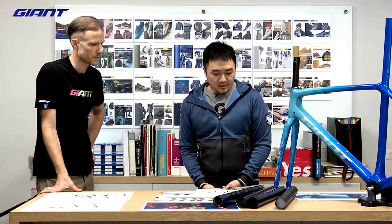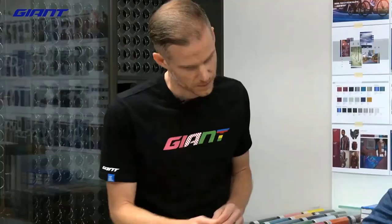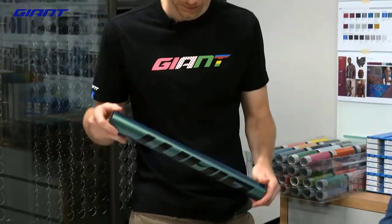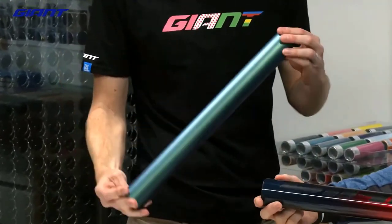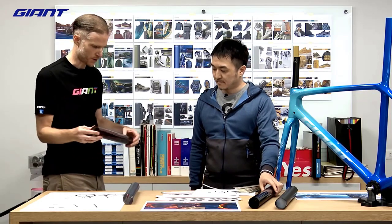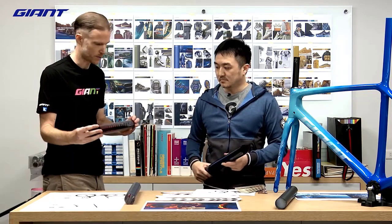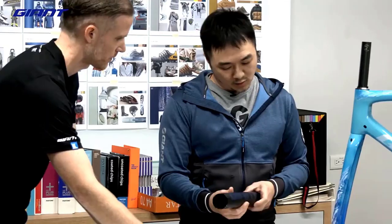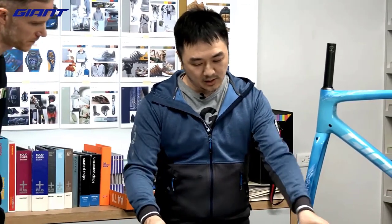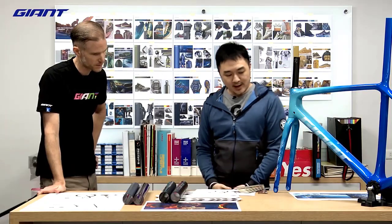Great. Yeah, for chameleon colors and the gradient fades. Chameleon obviously changing color as it falls into different sunlight, and the gradient fade, really mixing some rich metallics together into one package. Yes, and also deep metallic and the mixed finish was something we applied on new TCR. Yeah, it's really nice stuff.